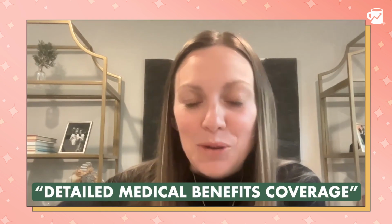So when the benefits guides come in, bottom line is that you use it as a starting point. What you need to look at is the really ugly, thick, confusing brochure. And those are called the detailed medical benefits coverage. And the reason that's so important is because this is going to be the litmus test, right? For when you have something weird that happens, or maybe even not that weird, just weird to you. This is what's going to decide if it's covered, if not, how is it covered, etc.